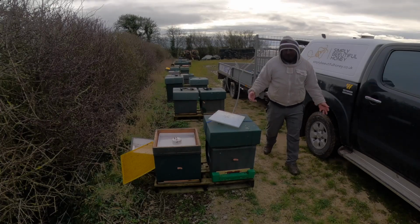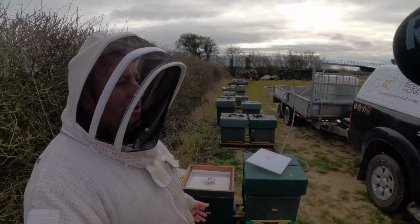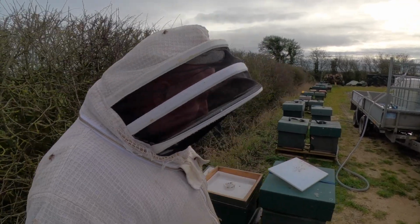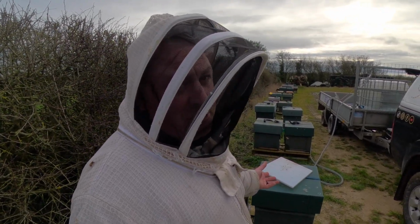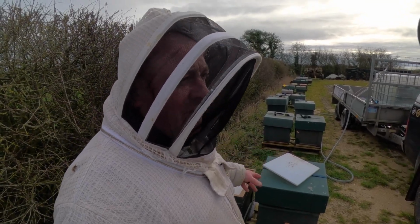So the question is, are we one of the first in the UK to start feeding syrup? So I've not put it on every hive. We've got certain colonies in this apiary that are absolutely full to bursting. If it was any other time of the year, I would do an immediate split on them. So obviously we're in no danger of swarming or anything like that. But that said, it seems counterintuitive to start feeding them up.